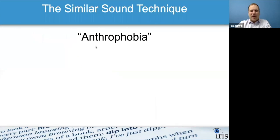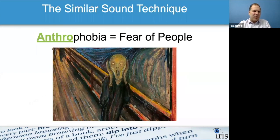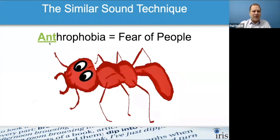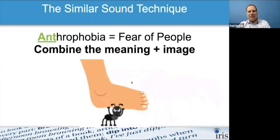Or anthrophobia. Anthrophobia is the fear of people. Anthro, you can get it from the prefix. Anthro as in anthropology, right? Study of people. You could also get ant. Anthrophobia. Fear of people. Picture a bunch of ants afraid of people stepping on them.